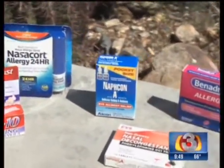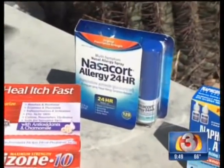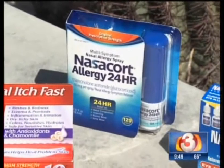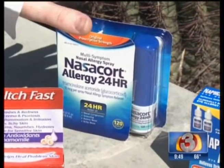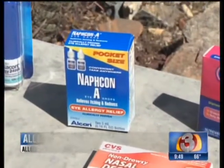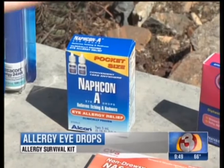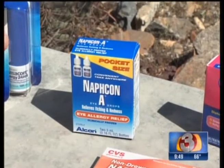So is that something you should do before you even head out, maybe? Absolutely. These are more preventative because the steroids are not going to work as quickly as, say, some of the other things. So this actually knocks back inflammation before it even starts. Allergy eye drops, because as our eyes start to water from the allergy stimulation, can help take down the redness and also the itchiness. So that's a great product to keep with you.